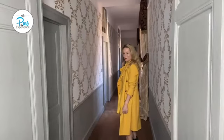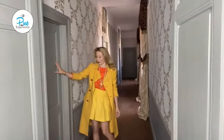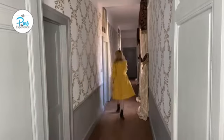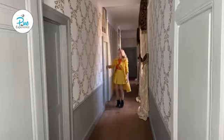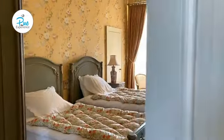All of our main bedrooms are along this corridor. The first door is the electrical cupboard where we have the fuse box and the router, most important thing. So we'll start here in the chambre rose. This is the chambre rose.